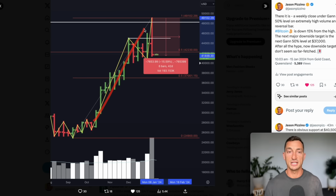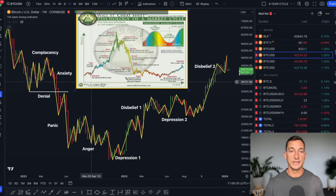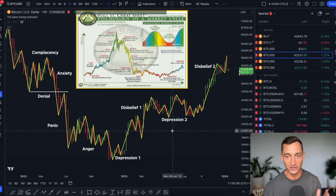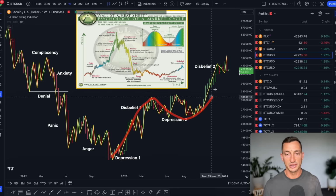Now, I had no idea the market was going to be this strong heading out of that low, breaking through 28, breaking through some of the other key levels at 32,000, but here it is. It went on strong, long and strong, and we just followed the trend with the Gann swing indicator. Now, in terms of the macro mindset, the market psychology, we've been through a couple of these ranges now.